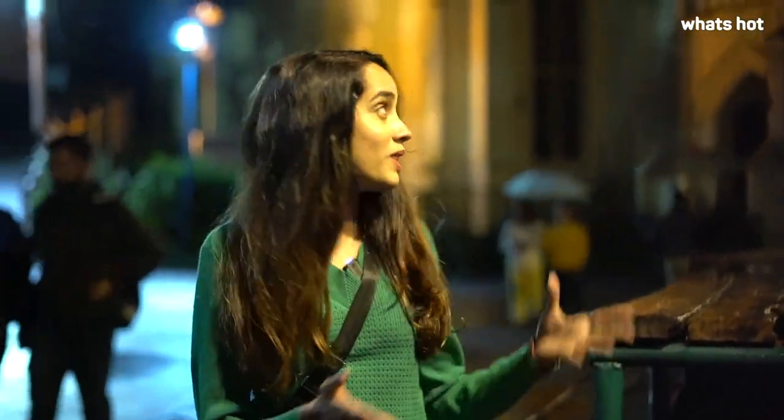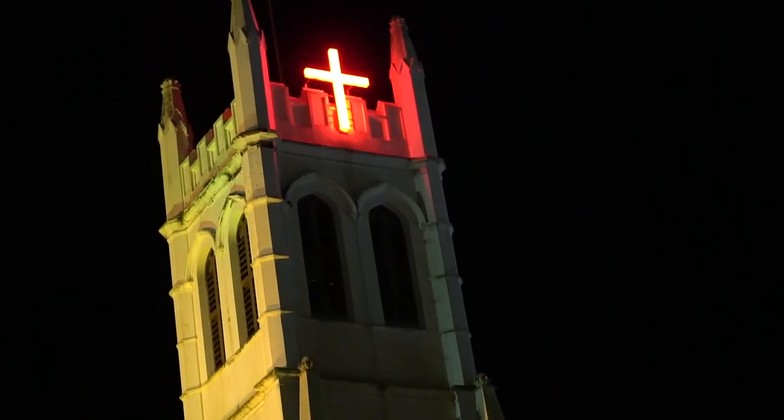Standing in front of one of the most iconic structures in Shimla, the Christ Church. Did you know that this church is the second oldest church in North India?